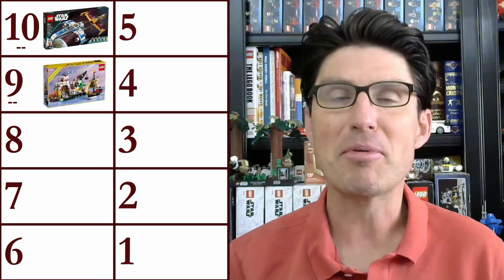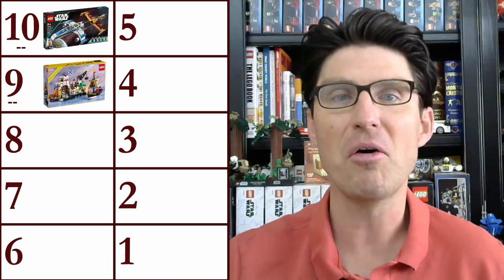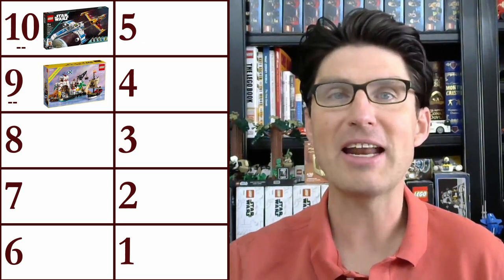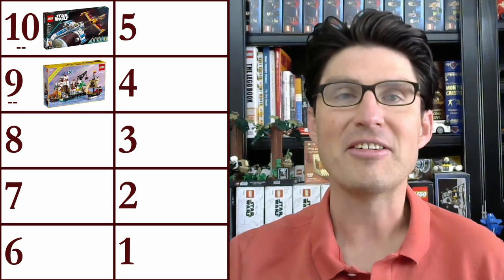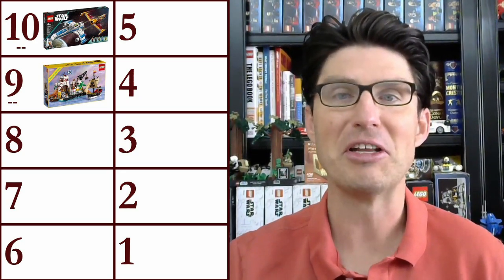With all that said, my prediction is this one grows to $350 after a 3-year hold time. We don't get many pirate sets right now. I think people are going to want to keep adding to the nostalgia and the playability that these sets bring. And on top of that, this one is a really good build with a lot of detail. I'm actually right in the middle of building it right now.